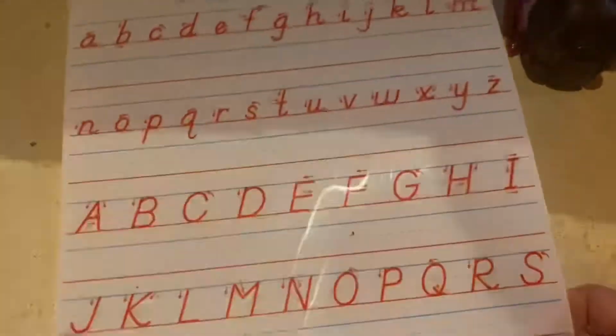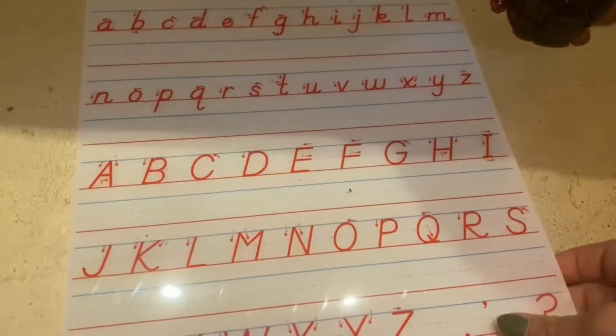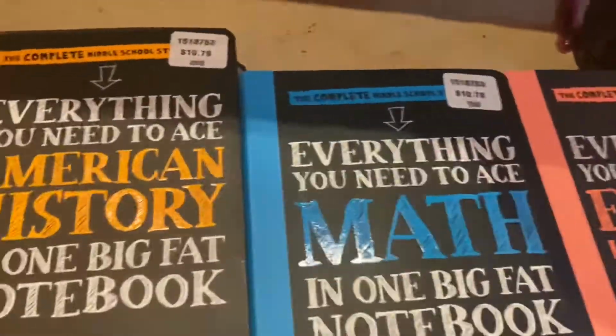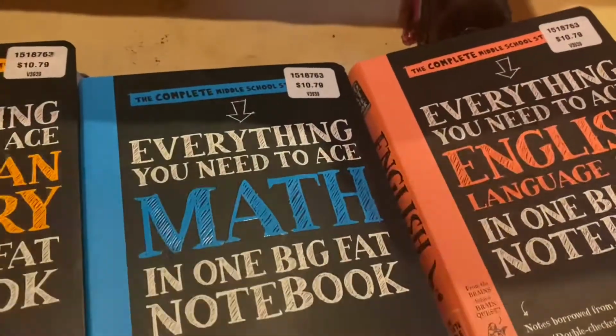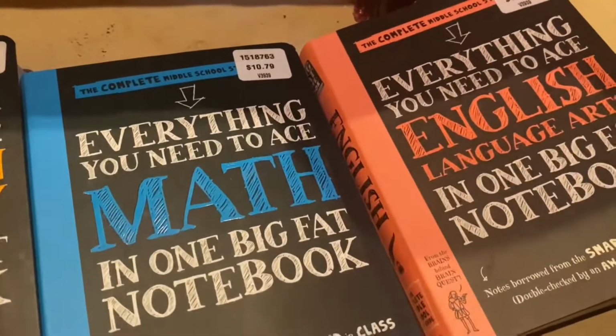cursive. And then I also got another ABC one that they can use for uppercase and lowercase. So that's my little haul through them. It's American history, math, and English. So it says that it's everything that you need to ACE English Language Arts in one big fat notebook.